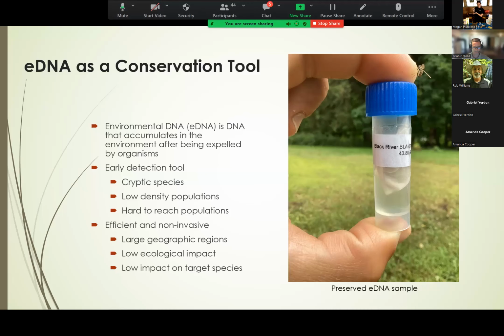We can cover large geographic regions, such as this study, covering such a large swath of northern New York and the Adirondacks, with a low ecological impact and a low impact on target species. We're taking a water sample and never laying eyes on or interacting with our target species.